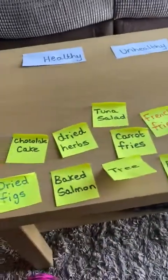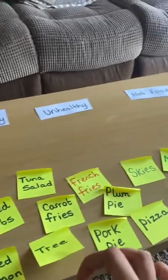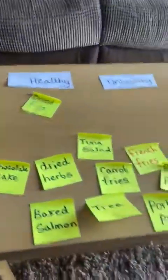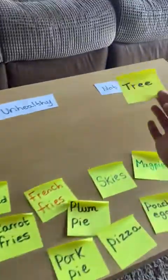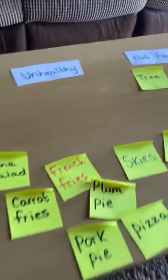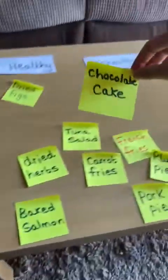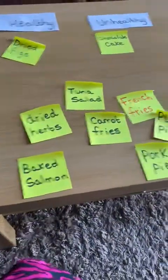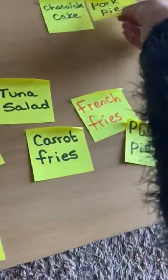So for example, let's go with dried figs. Where are they gonna go? Healthy, unhealthy, or not food? Oh, they were healthy, weren't they? What about tree? Oh, that's not a food. That can go there. Chocolate cake. Oh, definitely unhealthy. Pork pie. Yeah, we said unhealthy, didn't we?